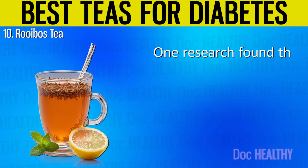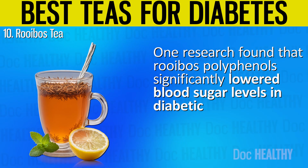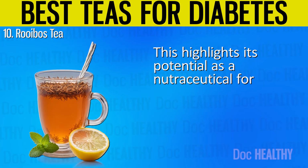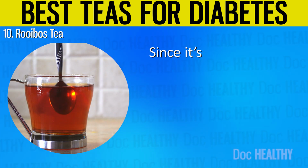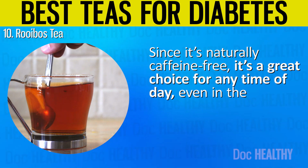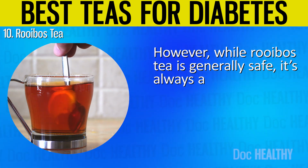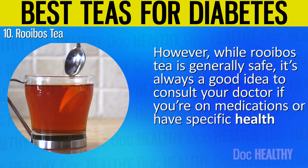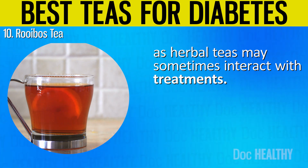One research found that Rooibos polyphenols significantly lowered blood sugar levels in diabetic rodent models. This highlights its potential as a nutraceutical for diabetes prevention and management. Since it's naturally caffeine-free, it's a great choice for any time of day, even in the evening. However, while Rooibos tea is generally safe, it's always a good idea to consult your doctor if you're on medications or have specific health conditions, as herbal teas may sometimes interact with treatments.